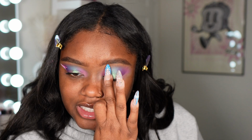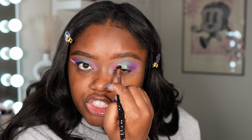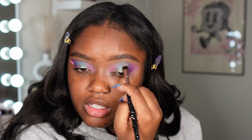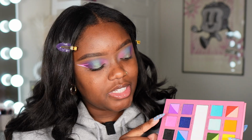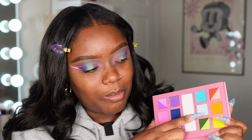Look at how pretty that is. And I'm just going to blend the edges of that shimmer. Now I'm going into the graphic liner palette. I'm going to take this pink first right here, and then I'm going to go in with this blue kind of color underneath it.